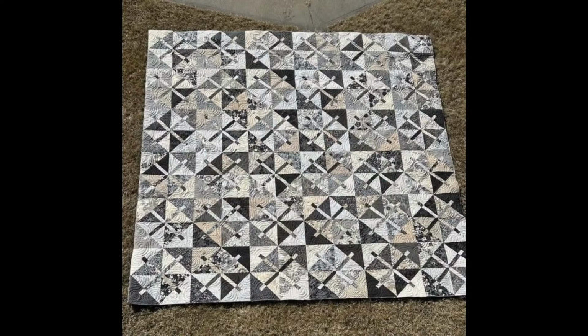Next up, we have a saga quilt made by Kelly. I absolutely love this one. It is similar to the one I made originally without the yellow, but it has that hints of tan in there. Really beautiful job with the monochromatic look.